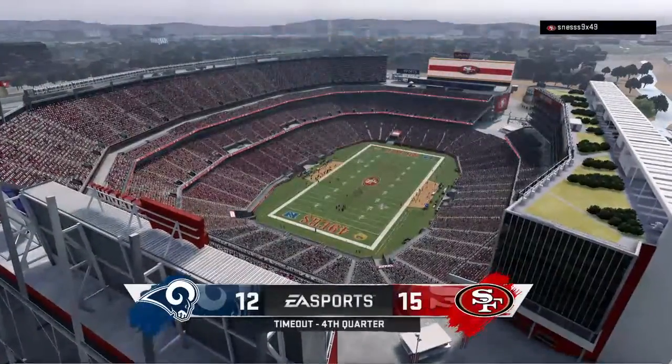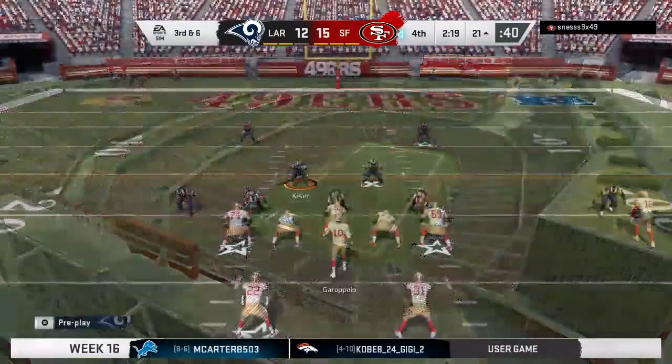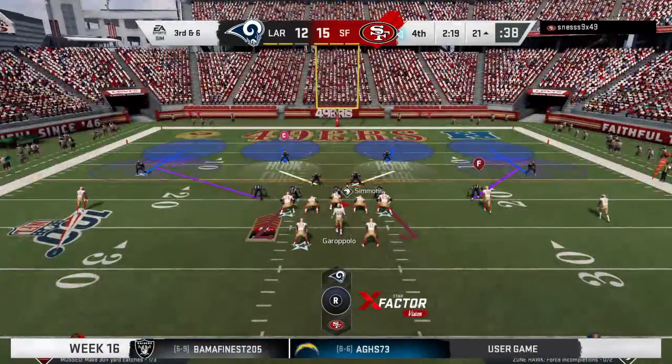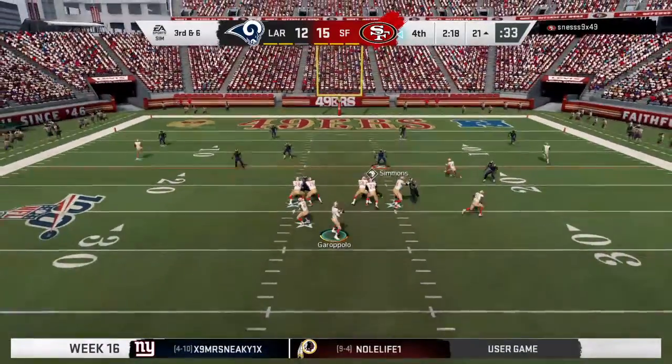And now, defensively, they're going to burn their first timeout. Remember, they get an extra time built in coming up here shortly at the 2-minute warning. One of the bigger plays in the game thus far. The crowd getting into it as we come up on a big third down.